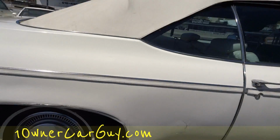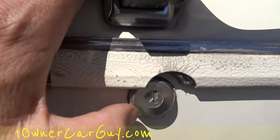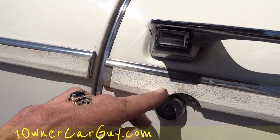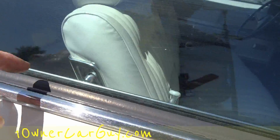Now I could fix this and color match it, but I choose to just leave it like it is and honestly disclose it. A little bit off on that piece. It could be pulled back or even grooved out differently to make it better. Drip rails are pretty dang good. They really are. You don't see them that nice usually.